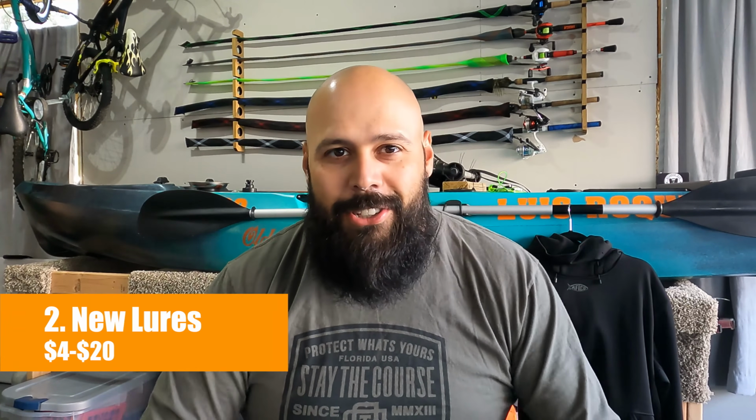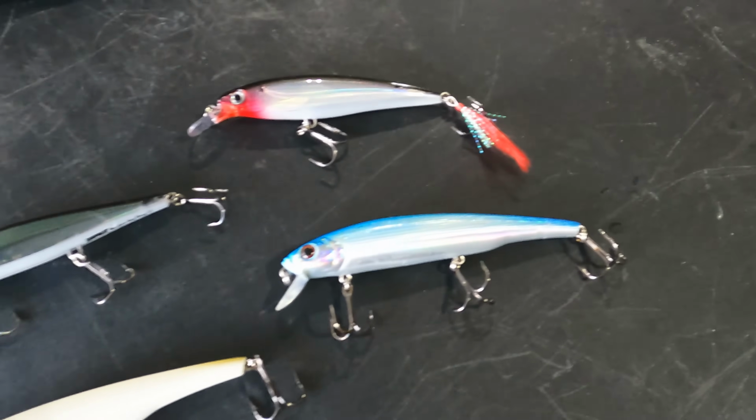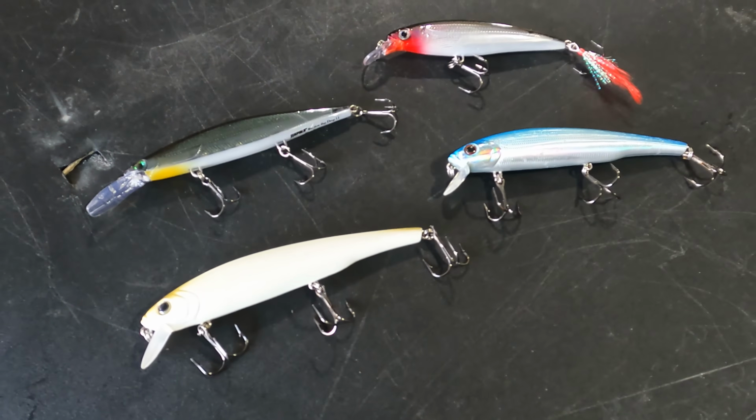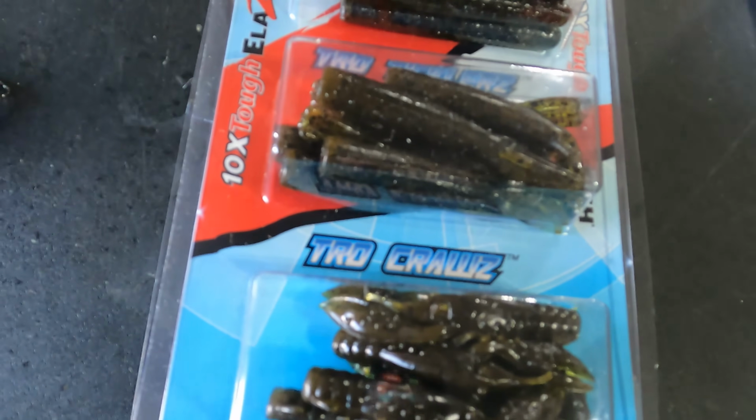Number two, and this is almost a no-brainer, and you're gonna say duh, but dad could really use some new lures, right? So there's tons of different lures out there. If you go to Bass Pro, even if you go to the Walmart fishing aisle, you can easily become overwhelmed with the options, especially if you don't know what you're looking for. So some new lures, I'm gonna recommend a couple things here, and they're all on the simple side, which is what I like and generally what I use, all right?